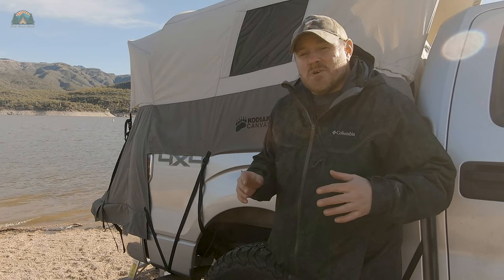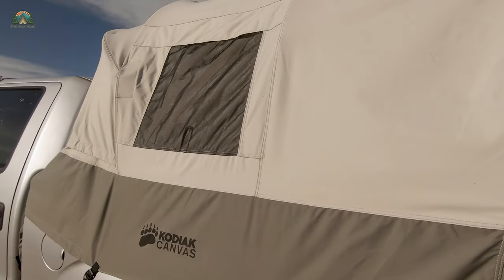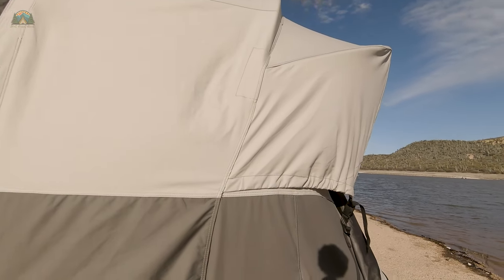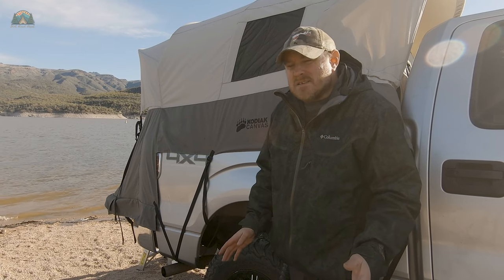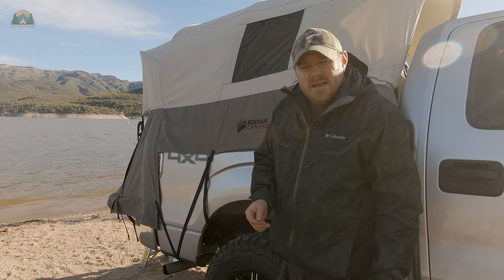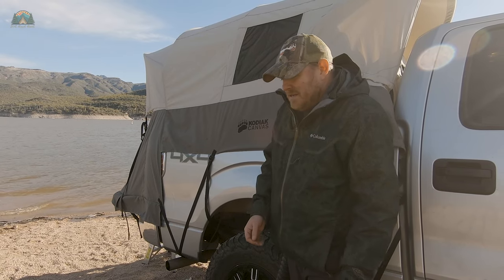Since our last video, Christmas has come and gone, and look what Santa brought me. That's right, we got the Kodiak Duck Canvas Truck Bed Tent. I'm gonna give you a whole tour of that and the pros and cons as opposed to the Napier. And there's quite a few of them, pros and cons.